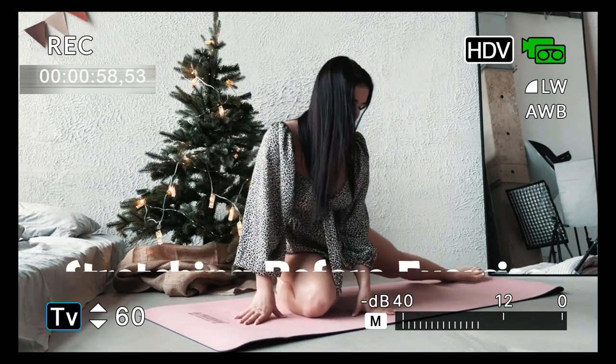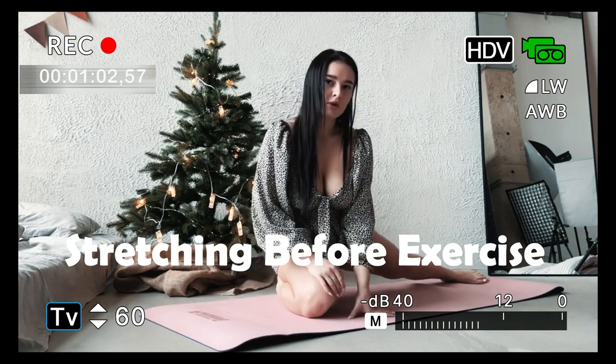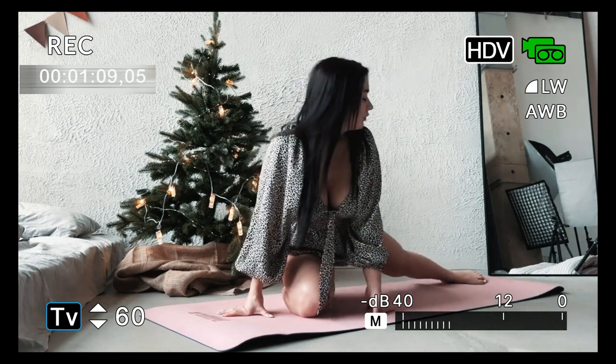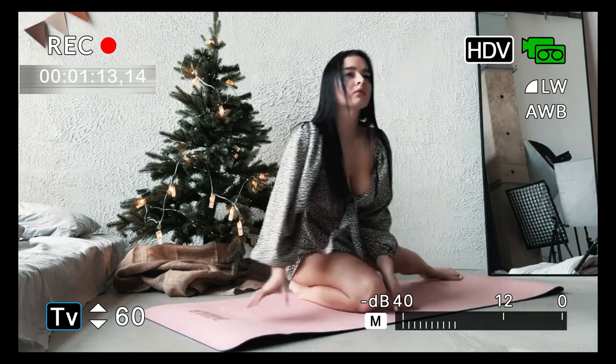The importance of stretching before exercise. Before starting physical exercise, stretching is a very important first step. Stretching helps prepare muscles and joints for physical activity, reduces the risk of injury, and increases range of motion.